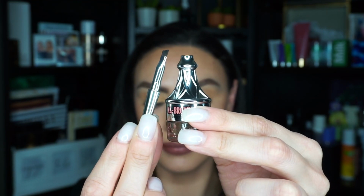The packaging is very cute and all, but for me it's not very practical because I don't use the little brush that comes with it. I prefer just using my own brush with the spoolie and everything else, but I really enjoy the product as well. The one product I recommend if you are looking into using any kind of brow pomade is this guy right here.